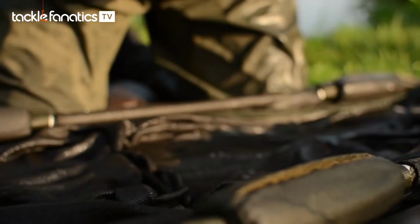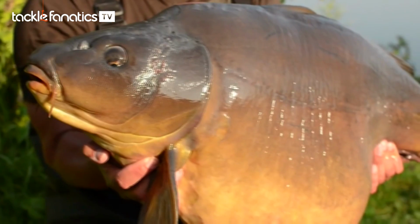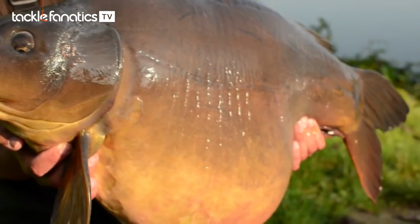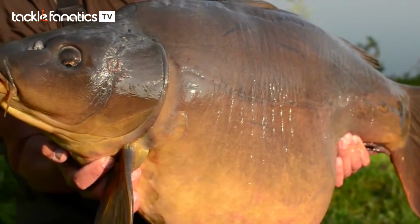Well, it's my first night back for over a month and a bite straight away. Well chuffed with this boilie muncher. 44 pounds 4 ounces, and my first mirror carp out of here for a lot of years. Well pleased with this one.